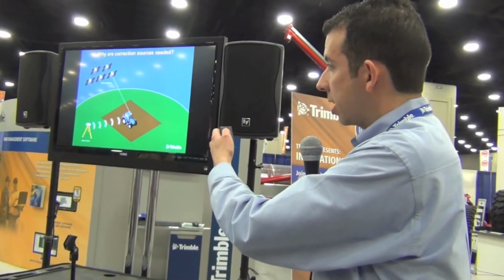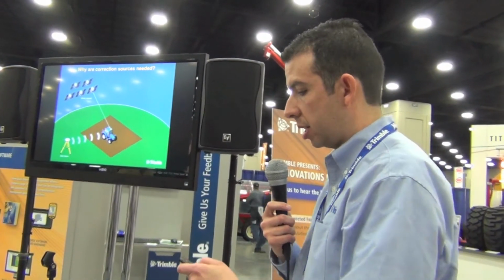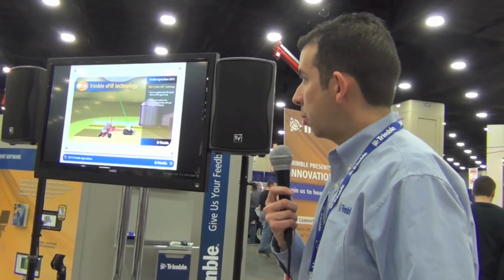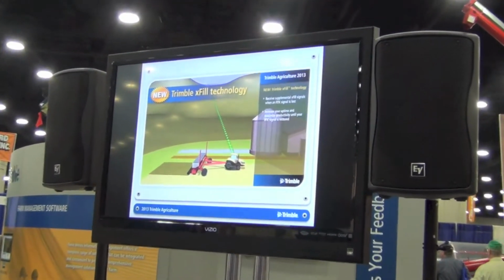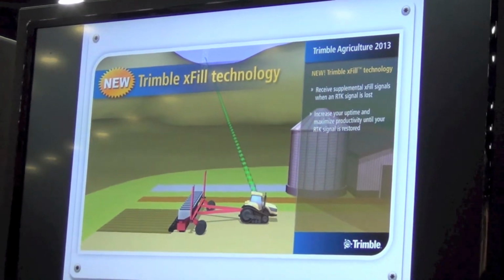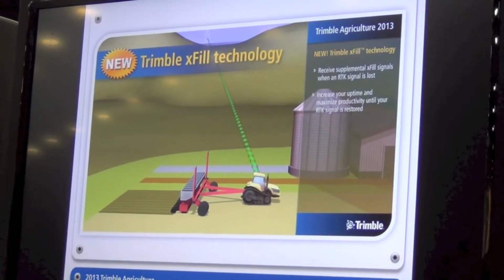So again, we have this station in line right here that's on the ground and it's sending a signal to the tractor. That can easily be blocked by trees and different obstructions. So this service is called XFill, Trimble XFill technology. And what this is, it's meant to bridge the gap between outages of your radio service. So right now, this picture is showing that green line that's coming in the tractor. That's from your RTK tower.